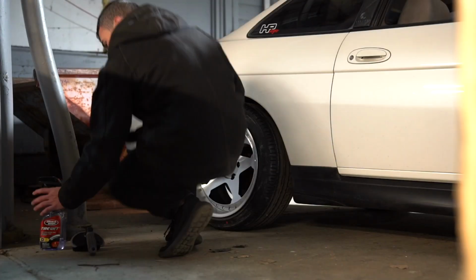Yeah. So just got to the shop. I read a bunch of comments of you guys saying to use tire shine on the tires to help it slip in more when it airs out. So I'm gonna do that real quick and then air it out and show all of them. So see if it works.